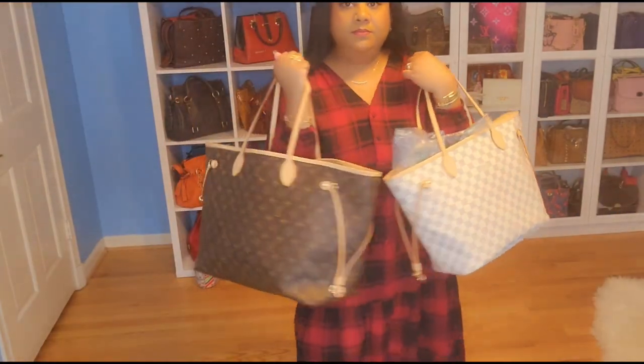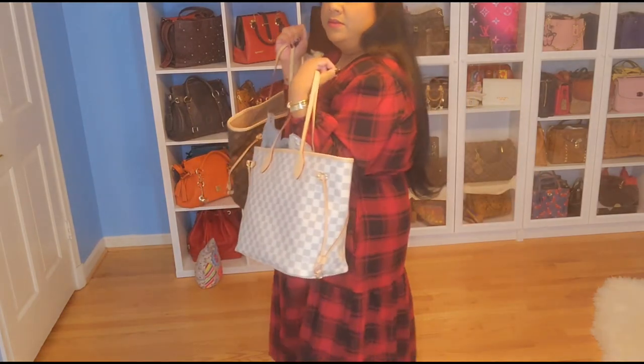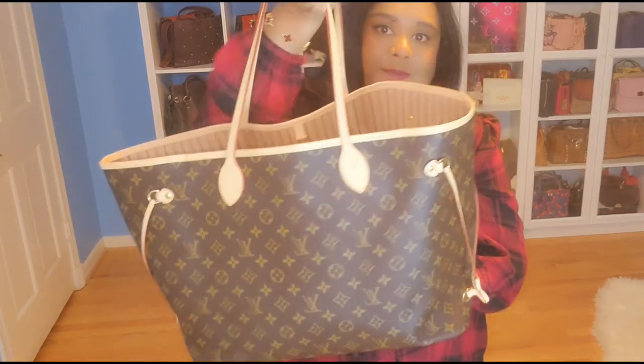And I give you also one more time a visual of both Neverfull sizes here. I will make one day also soon a dedicated comparison between the Neverfull GM and MM. I don't have the PM. I tried the PM on one time and that wouldn't fit over my shoulder, so I left that out. And also, if the bag is so small, I don't like to have the big opening, because what I do very often with the Neverfull is just putting a scarf or a hoodie or a thin sweater on top, so that nothing can fall out or people cannot peek into my bag.